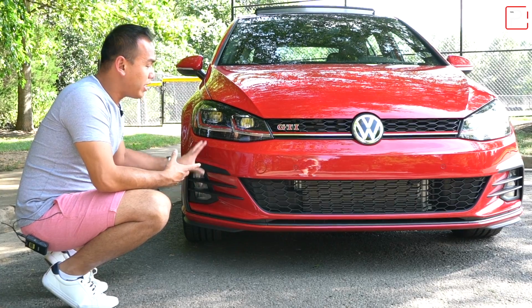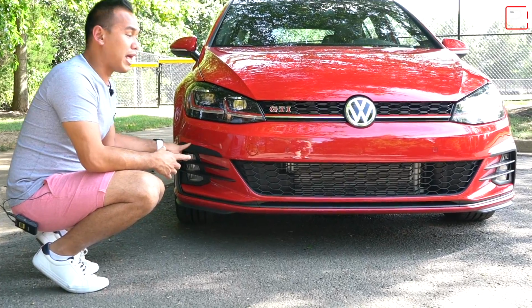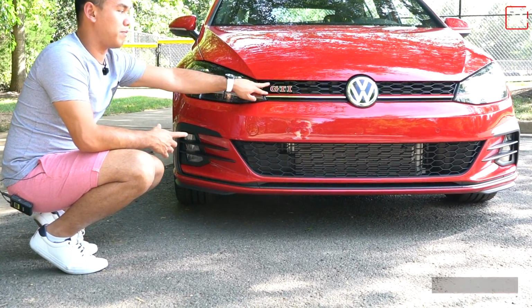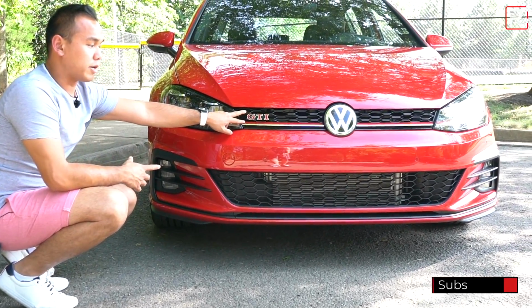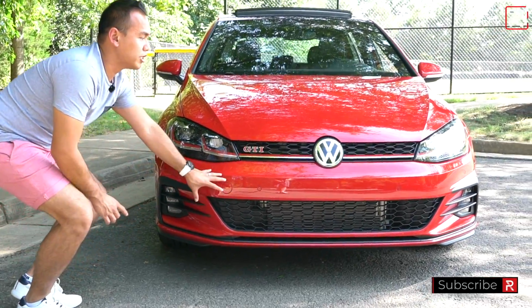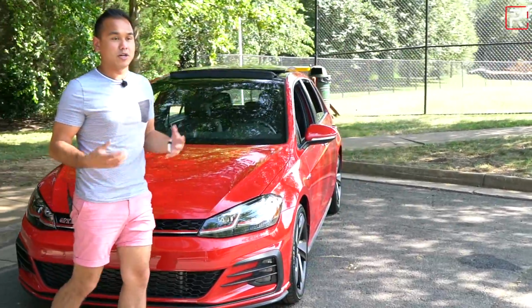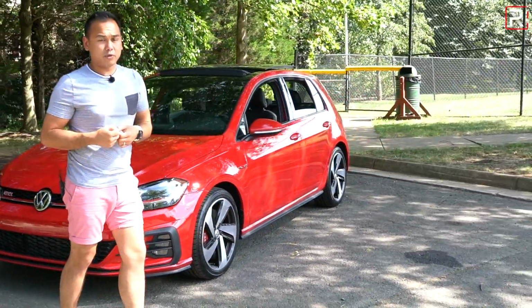I kind of like the way the design is, although I kind of wish that the black painted area here was painted glossy to kind of match what you get in the grille on this upper portion. I don't like how it's 2 separate finishes of black on the front fascia, so that's something to keep in mind. There is a radar sensor behind the Volkswagen emblem because this car does have adaptive cruise control. You get that with the Autobahn package.